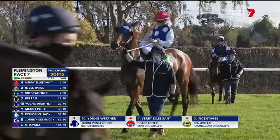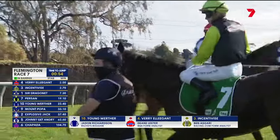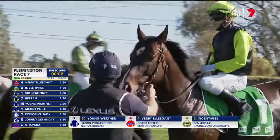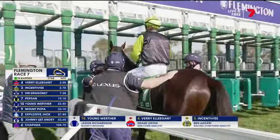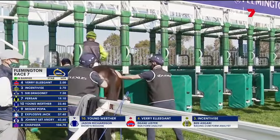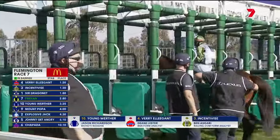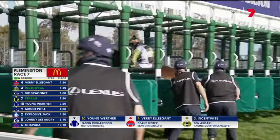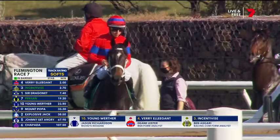Bruce, Very Elegant for you? Just Richard. I don't know about you and Michelle and Katie, but I feel something inside. My heart's starting to thump. You can't control it. It's just one of those clashes that is very special, and we're about to see it unfold. Well, I'm with Bruce that I'd like to see Incentivised win. I think we feel like he could be something really special, and if he did win today, then he's proving that he would be.